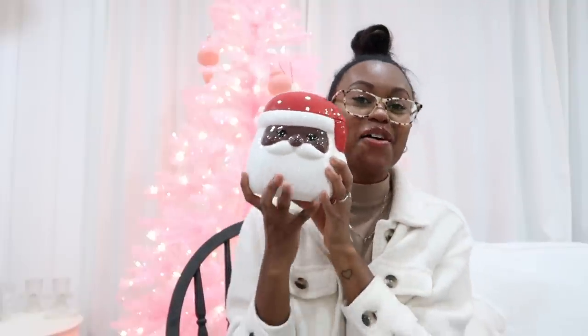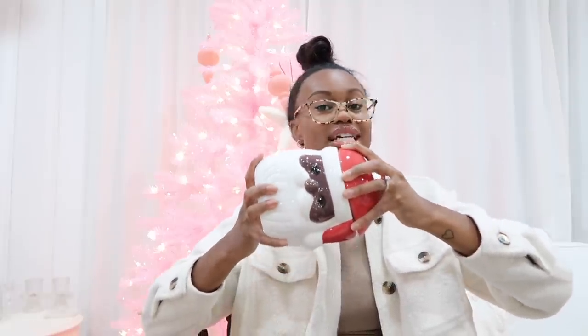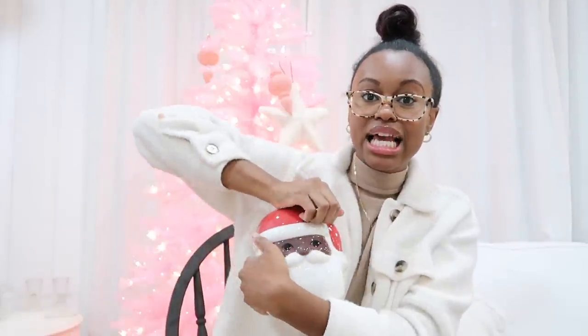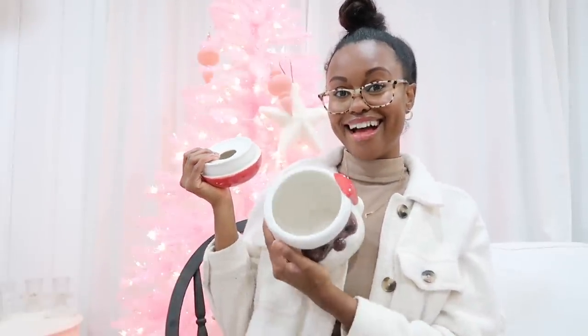So cute. Okay, here's the thing about me. If I see a black Santa item that's cute, I'm getting it. Like, I'm getting it. This was $5. Now, one thing I will say, his head is a little tricky to come off. But it has some good suction. So, you know, whatever you put in here is going to stay fresh. But it's one of those items where, at least for me, I have to hold it like this and then pry it back. You know, unless you have something heavy in here. Oh, there we go. How adorbsy.